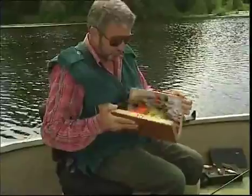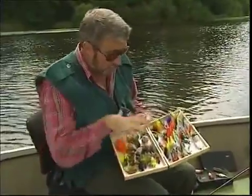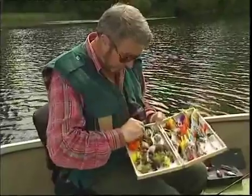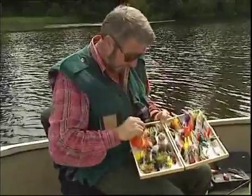Let me just show you the box of artificials I've got here that I actually use with a fly rod. Now all these patterns, well most of them, are tied with deer hair. There's some very long streamer type flies that I've tied myself. These are even longer. Look at those. They've got a marabou feather on them to work.